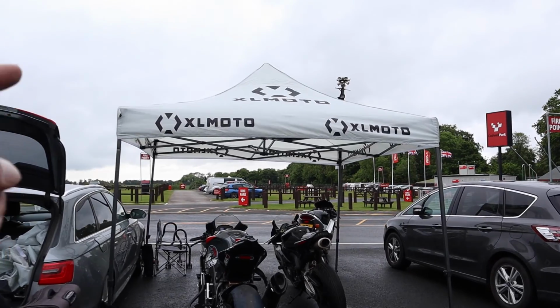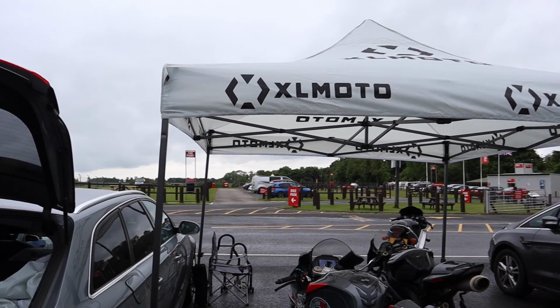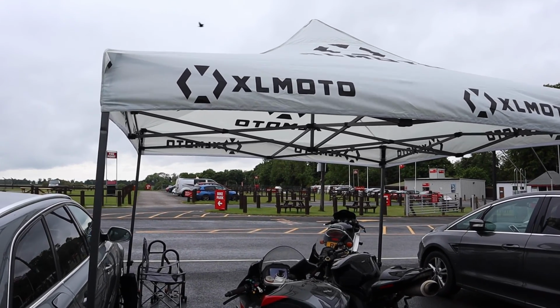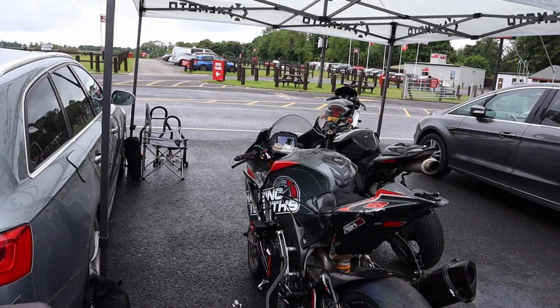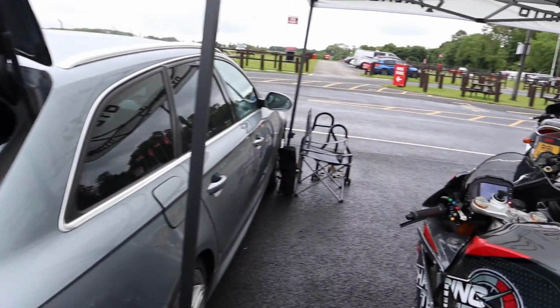So massive thank you to a good friend Vic, who sold me that overnight. I was at his house midnight last night, paying for that, and so we could park the guys' bikes. So yeah, this is me parked here nicely.